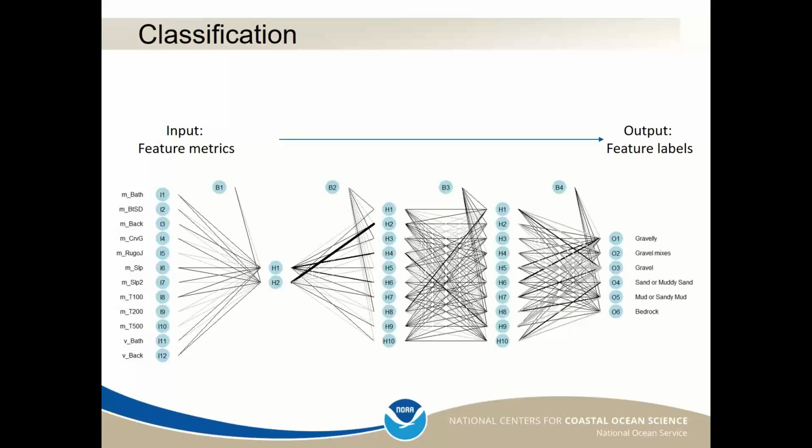So you can see on the left, metrics defining features from remotely sensed layers enter the network. They are processed at nodes in 3 different hidden layers. And then as outputs, we get feature labels corresponding to the substrate classes.